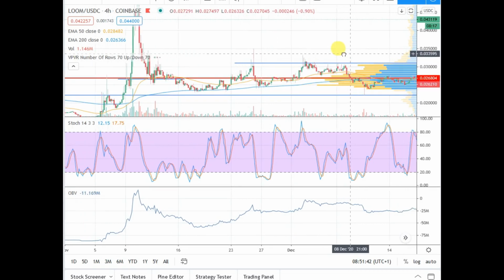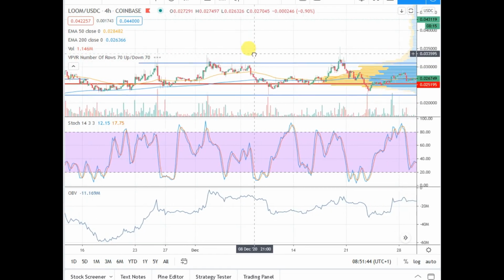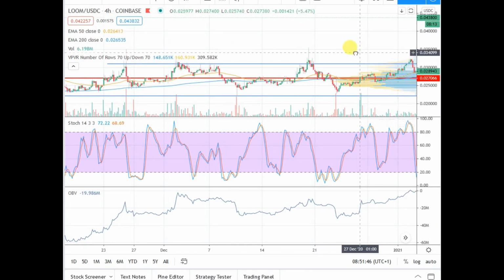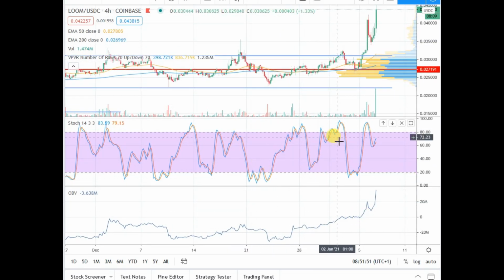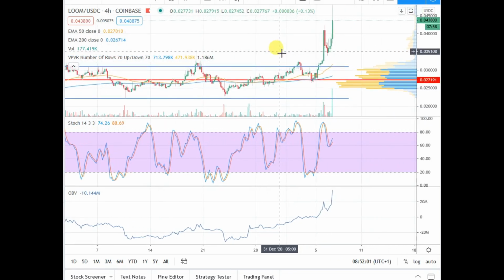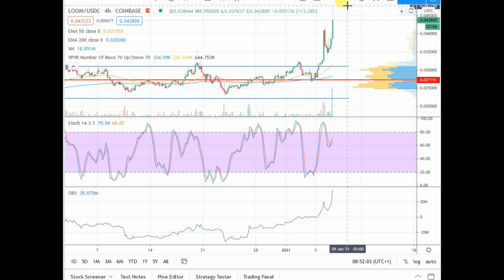We had this nice consolidation time period where the on balance volume was kind of bouncing around, but it started to look like heavy accumulation until we hit the oversold zone here, peaking down below the 20% line on the stochastic, and then we had that major push up. So right now, Loom is looking like it could take another leg up, but I don't know if it's going to hit that 5 cents peak again, but this is looking bullish. There's still room to go.